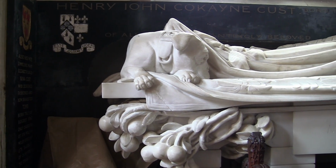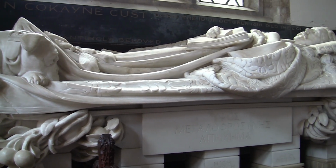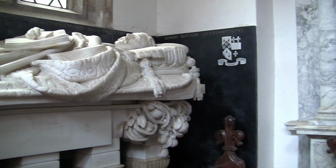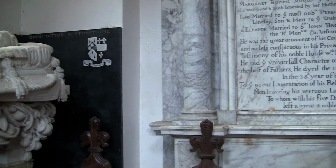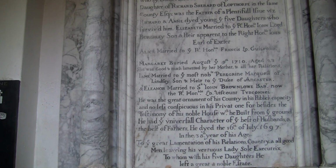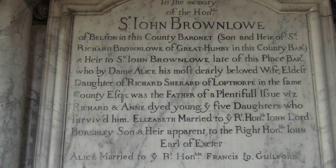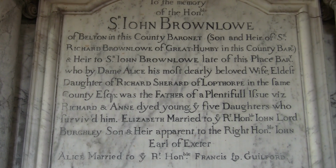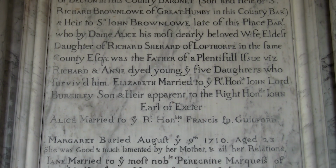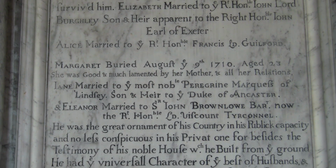Belton was recorded as having a church in the Domesday Book of 1086. Nothing much happened until the 1590s, when the main house, the manor house, was built by Sir Henry Pakenham. And the association of the Brownlow family and the church was continued in the 18th century by Dame Alice Brownlow, who had the chancel rebuilt in 1721.